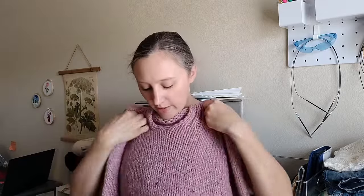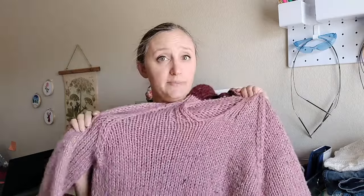I do plan on wearing this when it gets to be a little more chilly, but it's not quite chilly enough for a thicker, heavier sweater. I plan on wearing it. That's all you need to know. Okay. Yeah, Fleming hoodie from Blue Sky Fibers in a size small, and it fits just fine. I love it. Right, we are down to our last two.